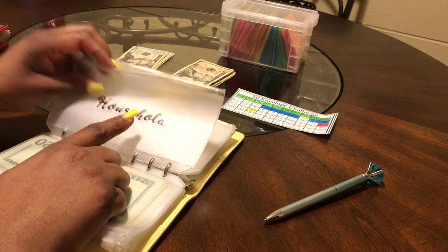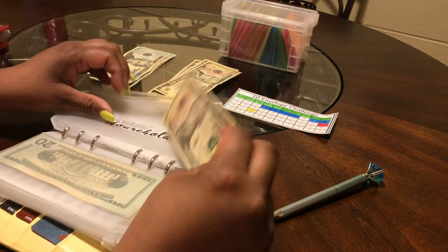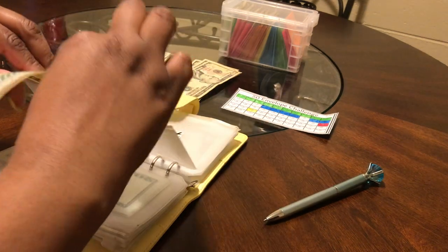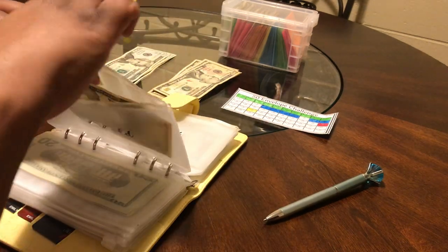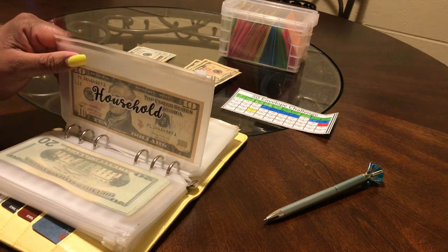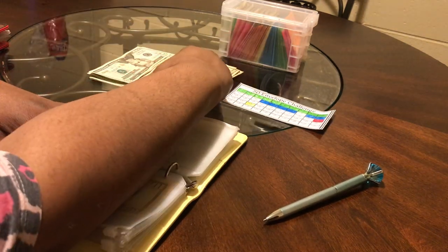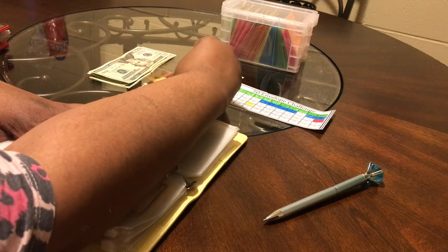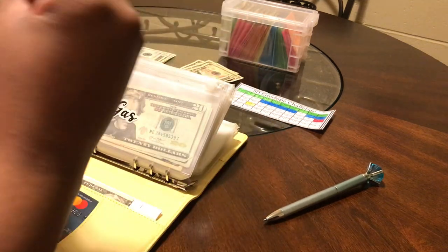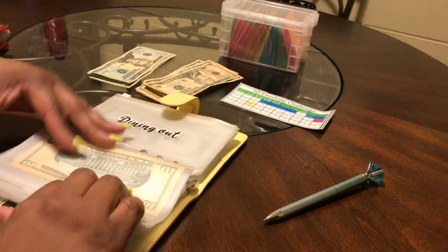Household was only going to get $10. I did stock up on some of my household items when I got my taxes. I just need a few things, so I'm just going to do $10. Personal. I don't have an envelope for personal, y'all, so I always stick it right here. Personal gets $10 as well. I usually do $20, but we did do a bit of a stock up when I got my taxes, so this $10 is going for personal.